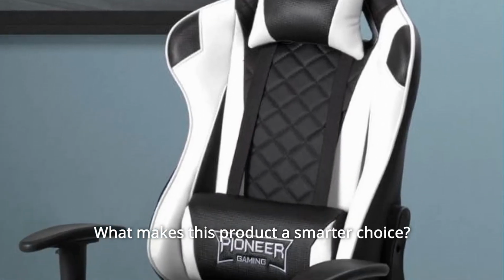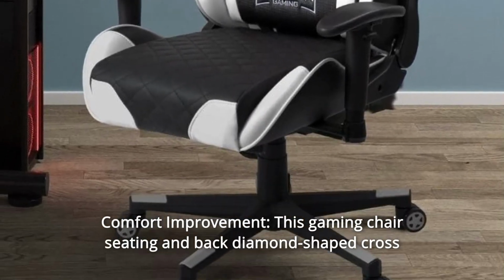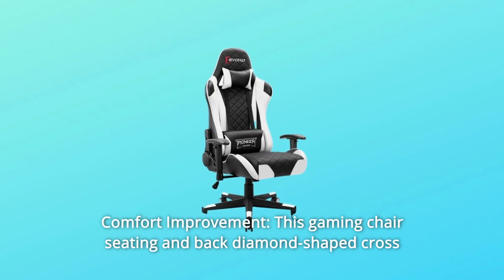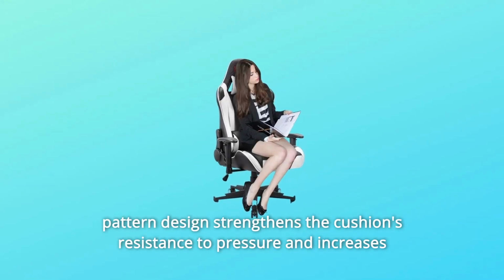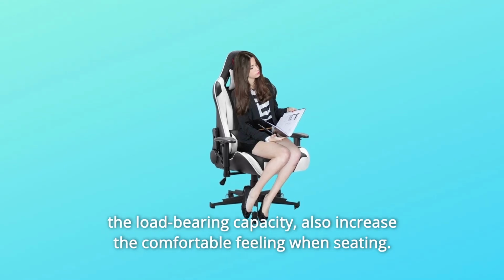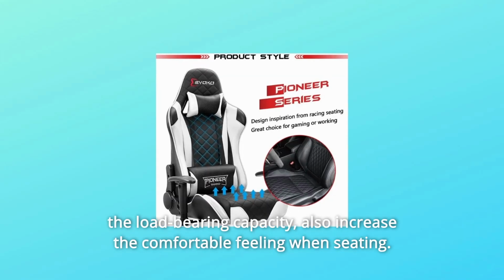What makes this product a smarter choice? Number 1. Comfort improvement. This gaming chair seating and back diamond-shaped cross-pattern design strengthens the cushion's resistance to pressure and increases the load-bearing capacity. Also increase the comfortable feeling when seating.